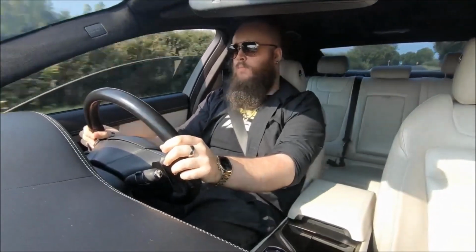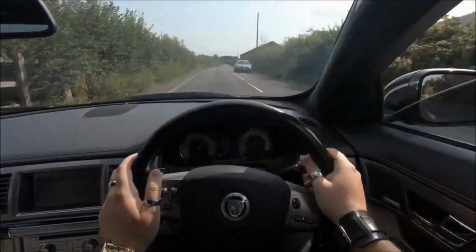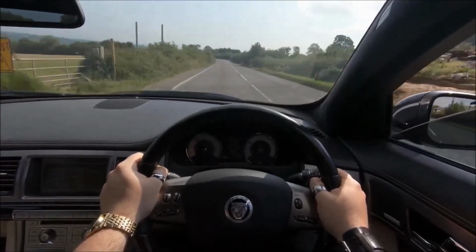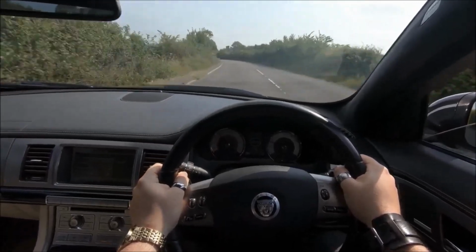It sounds fantastic, as you could hear at the start of the video. I also love the fact that at 30 to 40 miles an hour, it sounds at least as good as at full chat. You don't need to put your foot down for it to sound great. It rumbles all the time. It really does feel like a modern muscle car, and I love it for that.